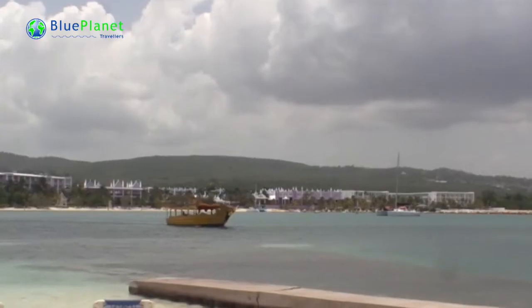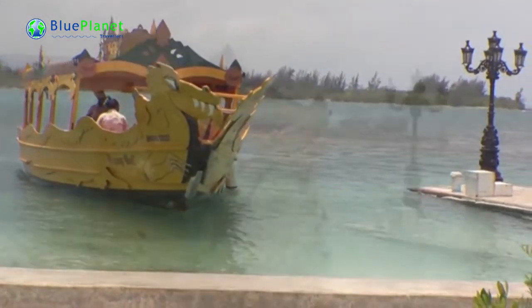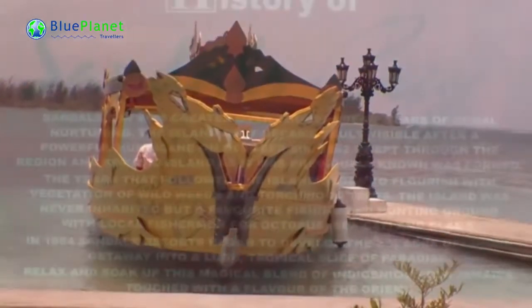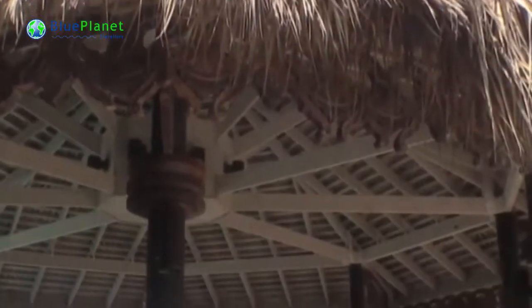But I believe this area here is where they put the overwater bungalows. And here comes the dragon boat, so you can get an idea of what it looks like. It's quite fun just to go over. You have to make reservations for their specialty restaurants because they do get quite crowded. I would say to pre-reserve them as soon as you arrive.